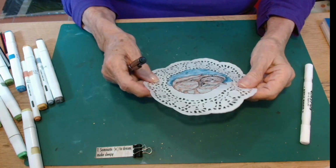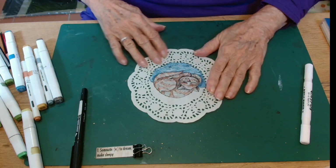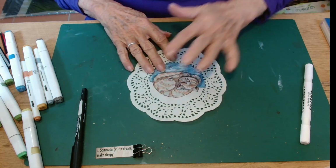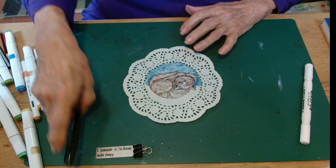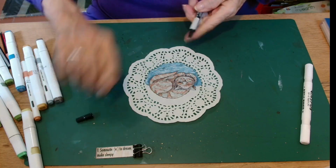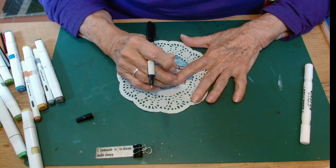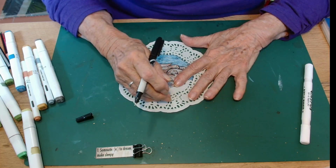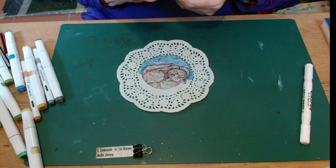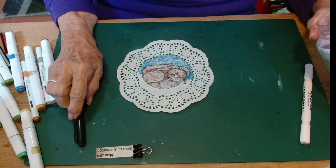Okay, now what am I going to do? I think maybe I should decorate the doily around the edge, make that look a little bit lacier. Okay, back to this pen. We can just put in some detail here. I wonder if I should use an acrylic marker.